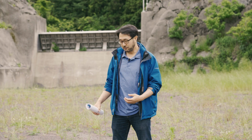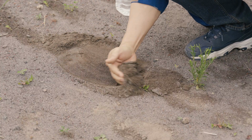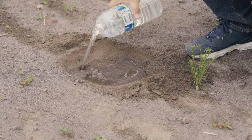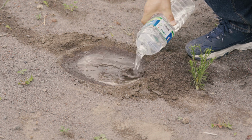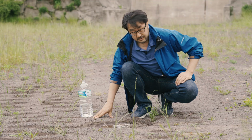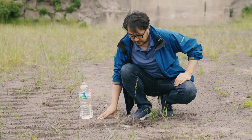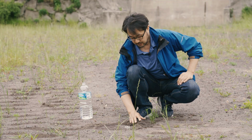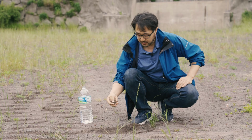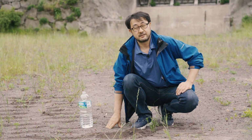Okay, now I'm showing you how to recharge the water. Come here. See, the water disappears so fast, doesn't it? Because the soil in Jeju Island has very permeable properties. That's why the rainwater infiltrates well in Jeju Island.